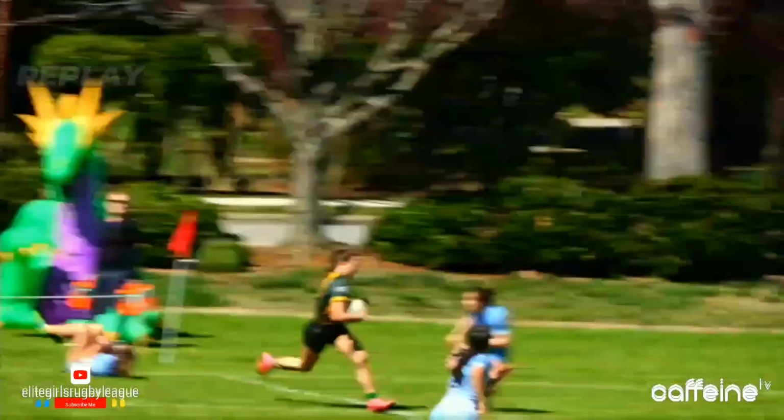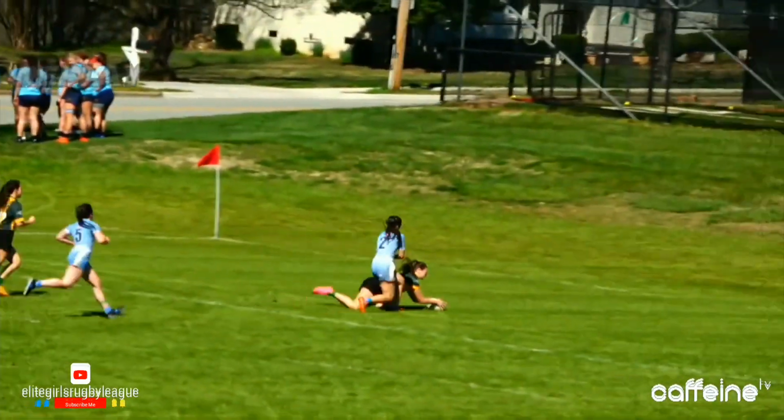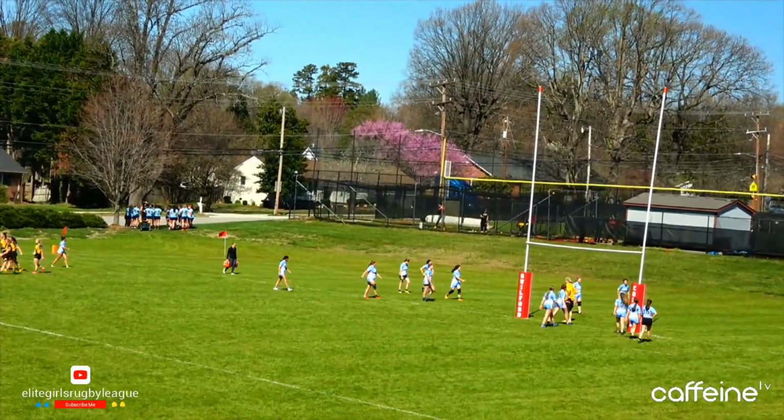Trying to get a number on the back of that jersey for you. I should know these young women. We see them fairly often. Great little try, great little effort there. Kick to come.